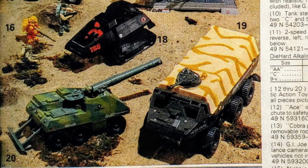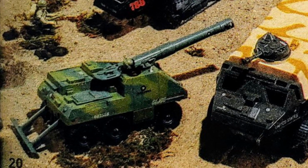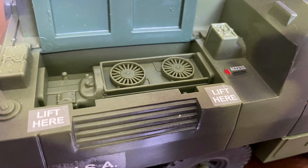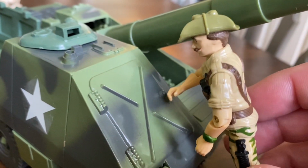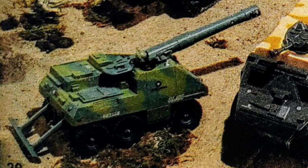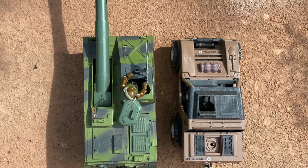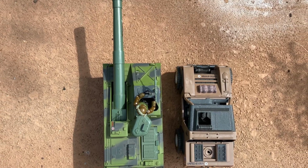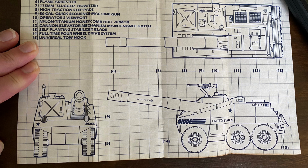As a kid examining pictures of the Slugger, I noticed several doors. This was great. It was big enough to hold some extra Joes. Well, the rear door is a hatch that simply reveals the engine. And the front door isn't a working door at all. It's just decorative. Now, in the Slugger's defense, it looks a lot bigger in the catalog, but it's actually the same size as the Vamp, sans the barrel. But all those doors and that big cannon were a bit misleading. There is room for only one Joe, and I guess the cannon is self-loading. Strike one, Hasbro.